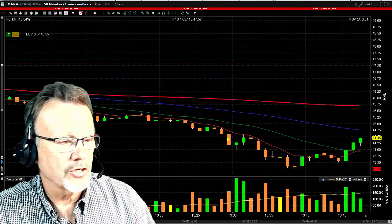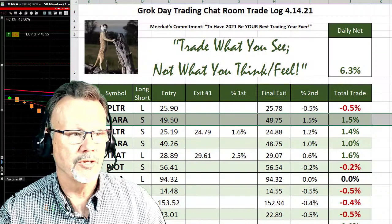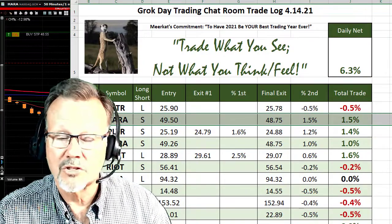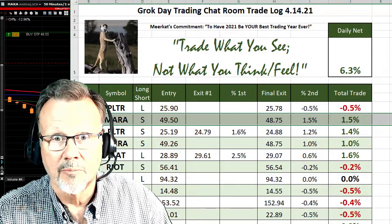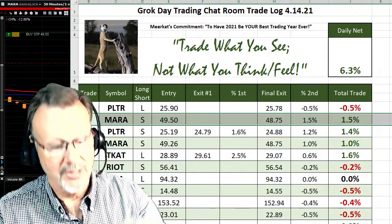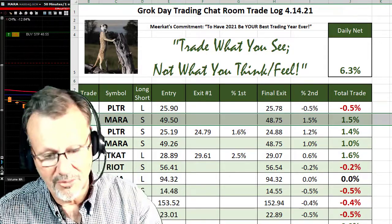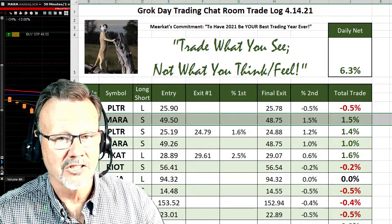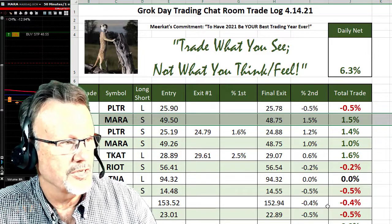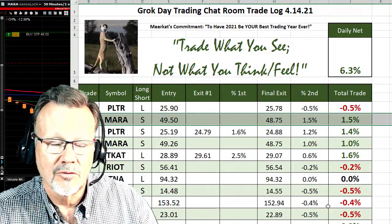In fact, let's take a look at the trades that we had in the Grok Day Trading Chat Room today. And it was a bit of a struggle today because the market was like a barber pole. You'd have a green candle up, a red candle down, and green candle up, red candle down on the 5 minute charts on the markets. Well, the S&P and the Nasdaq specifically. The Russell was pretty much running today, but that doesn't make for nice and even trading.